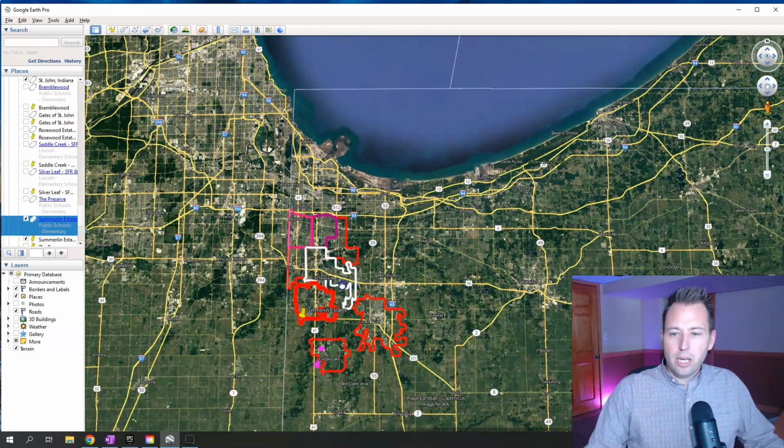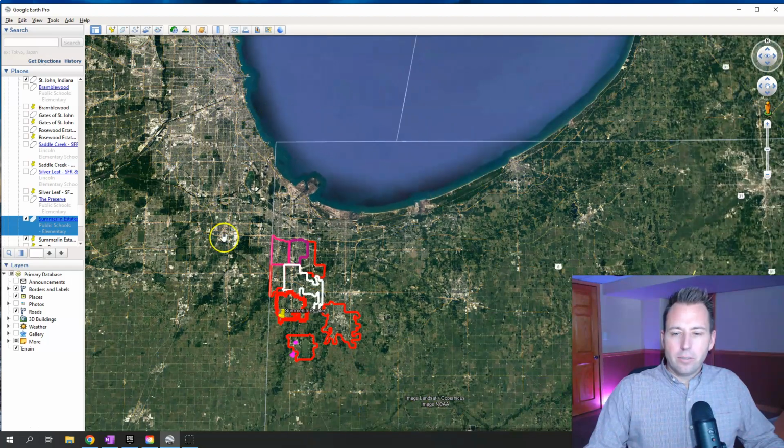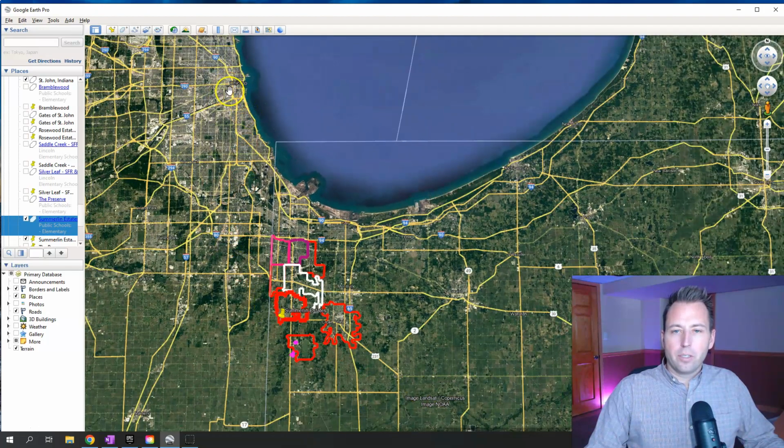And so let's look in proximity to Chicago. Downtown Chicago is right over here. With no traffic, you're looking at about a 50-minute ride to get from Summerlin Estates in St. John to Chicago. To the airports, you're looking at right around an hour. It can be a little faster if you're having a good day with traffic.